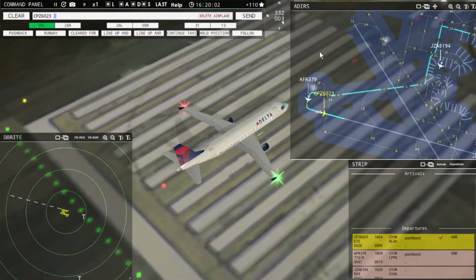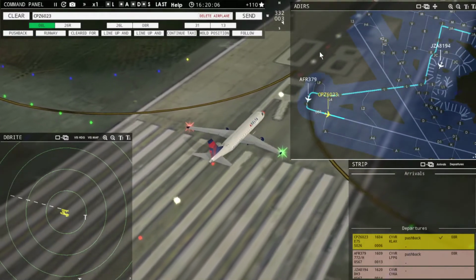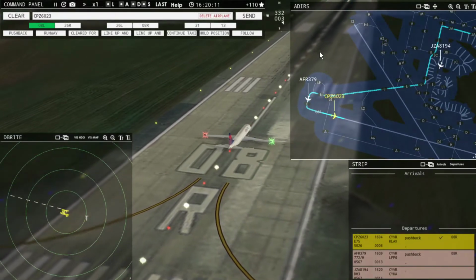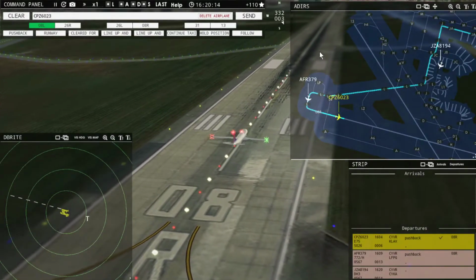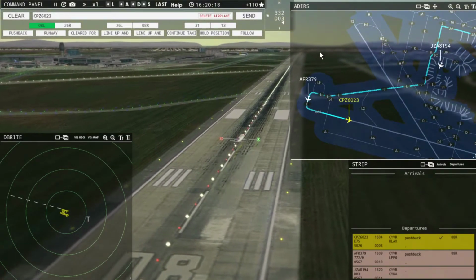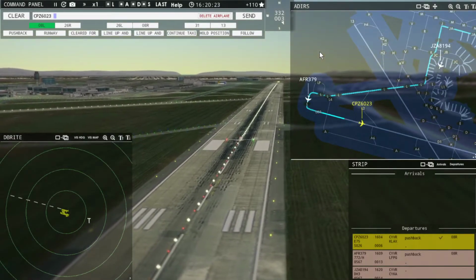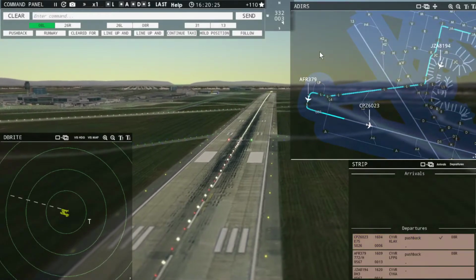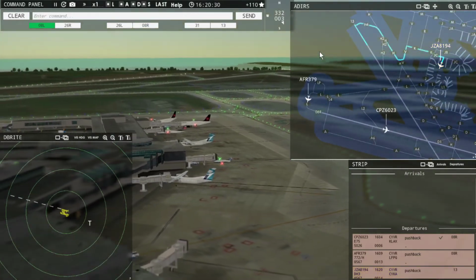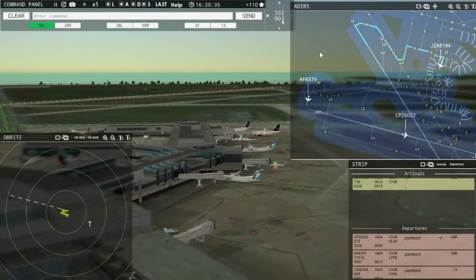Tower, Jazz 8194 requesting push, PCR. YKA. Jazz 8194, pushback is approved. Expect runway 13. Ground, 13 pushback approved, Jazz 8194.